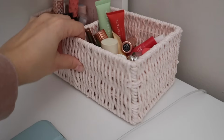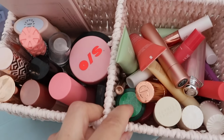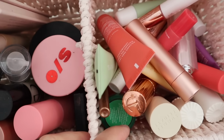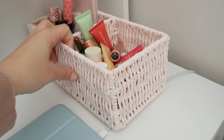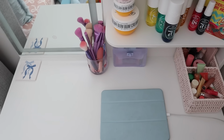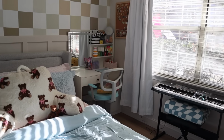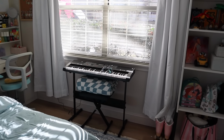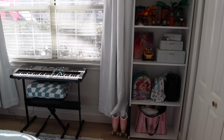She has just been loving this. I swear she changes it up like every single day. She plays around with it, and she plays with these things so much. She does her makeup just to do it for fun, not just before school in the morning. She's creating and drawing in this space, and she's just really enjoying it, and I love that for her.